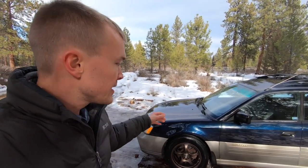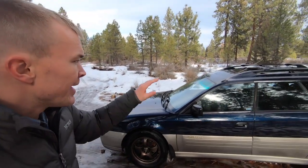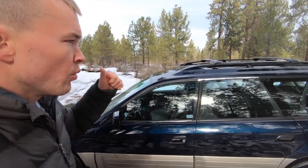Not a wheel that I would have necessarily gone to myself, but seeing it on the vehicle, I think it looks really good. Now, the Outback's a really popular vehicle within the outdoor community.